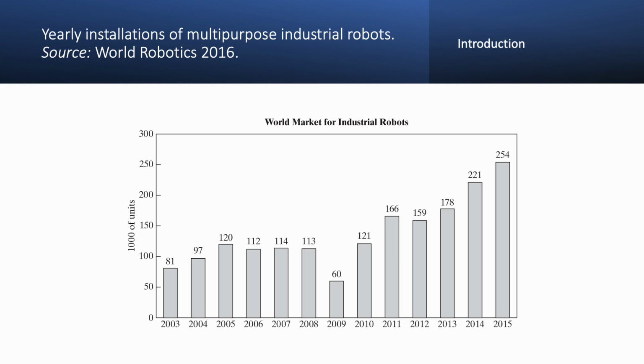The increasing yearly installation of multi-purpose industrial robots is significant for several reasons. Firstly, these robots enhance operational flexibility, permitting companies to adapt quickly to changing market demands and production requirements. Secondly, they improve productivity and efficiency by automating repetitive tasks, reducing errors, and increasing output. Additionally, the adoption of multi-purpose robots can lead to cost savings by minimizing downtime and optimizing resource use. Furthermore, this trend highlights the importance of technological advancements in driving industrial innovation and maintaining competitiveness in the global market. Investing in multi-purpose robots also necessitates upskilling the workforce, ensuring that employees are equipped to handle and benefit from these advanced technologies.